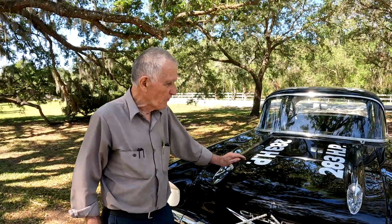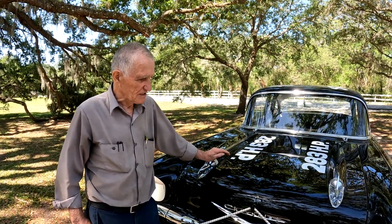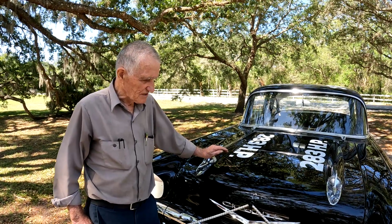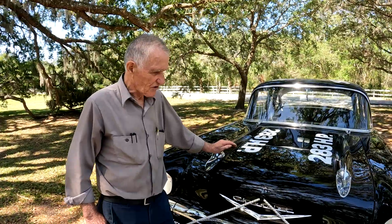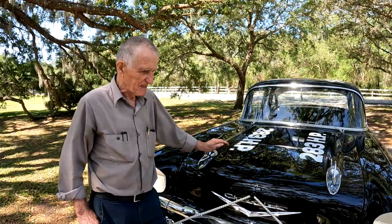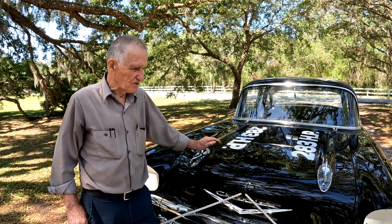And there are things that nobody would have known about these Black Widow cars except somebody that was directly involved, and Rex was actually part of building these cars. He had a job with Southern Engineering building them before he became a driver, and he was so intrigued with what they were doing with these cars.